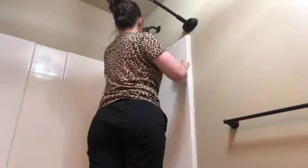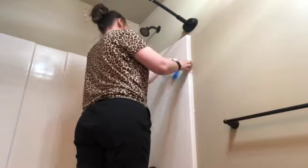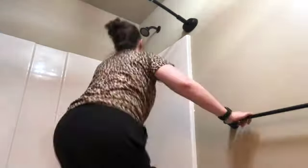Okay, so now we're just going to move on to the shower head. I feel like this always gets built up pretty bad, and I actually just kind of scrubbed it. Normally I will take a toothpick to it and get all of the hard water out, but I actually just did that a week ago. So I decided not to do that.